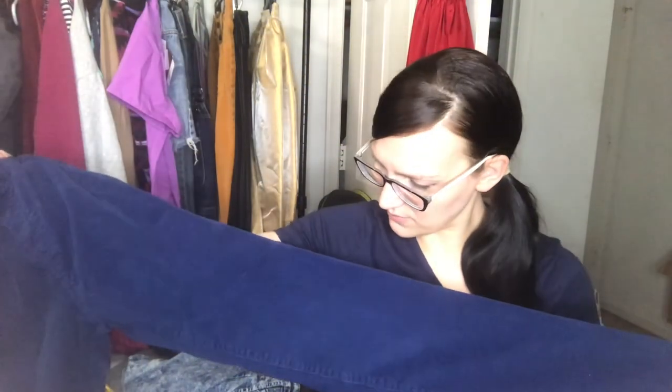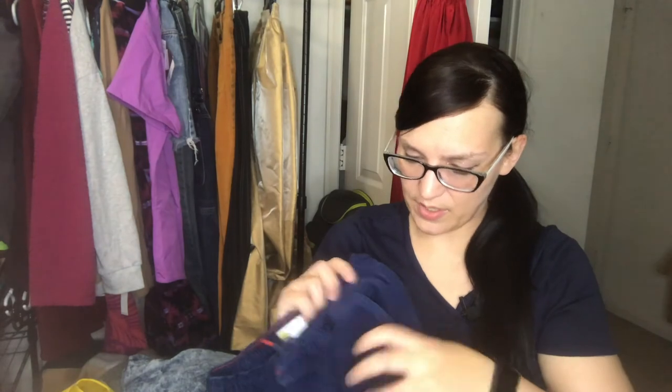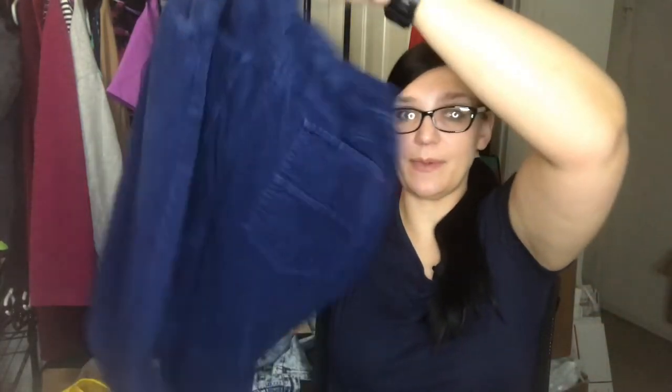Is that a stain? I hope not. It's just like a drawstring pair. Elastic waist, does have pockets, did not reach in there yet, but I washed it, so no money, unfortunately. Anyway, good little pair of Bowdoin pants. I mentioned this earlier, I usually never find Bowdoin at the bins, and I found it twice this time around, so not mad at that.